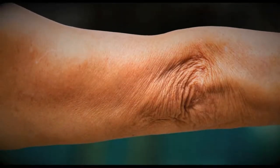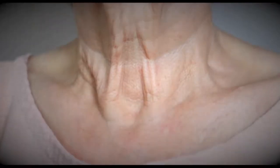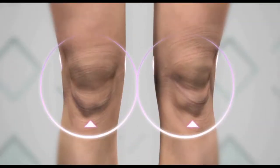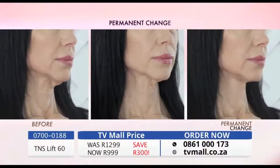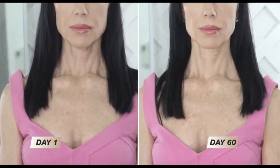It's named crepey because it's dry, loose, and without volume. And it gets worse with time. How would you like to have this amazing transformation in just weeks? Then imagine week by week having these incredible results thanks to the formula with powerful anti-aging actives for immediate and progressive results. Day by day, your skin will look brighter, firmer, smoother, and more youthful.